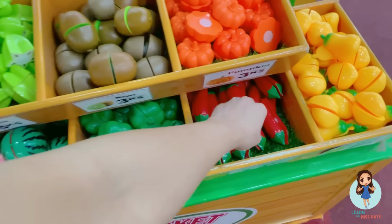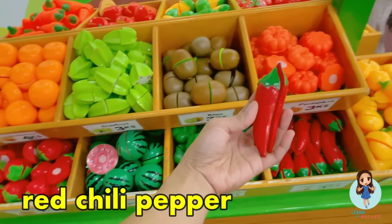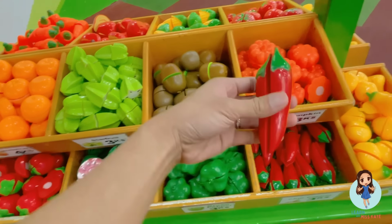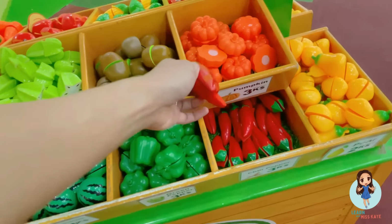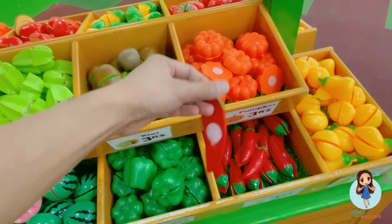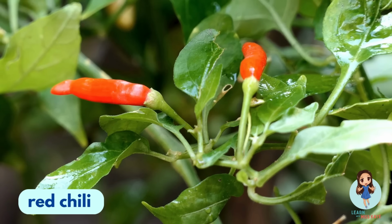Time to add some spice to our lives with the red chili peppers. These fiery little peppers contain capsaicin, which can help boost metabolism and reduce appetite. Plus, they add a kick to our favorite dishes. This is a red chili pepper.